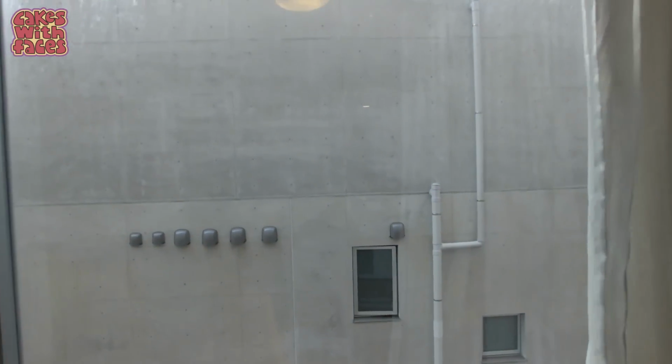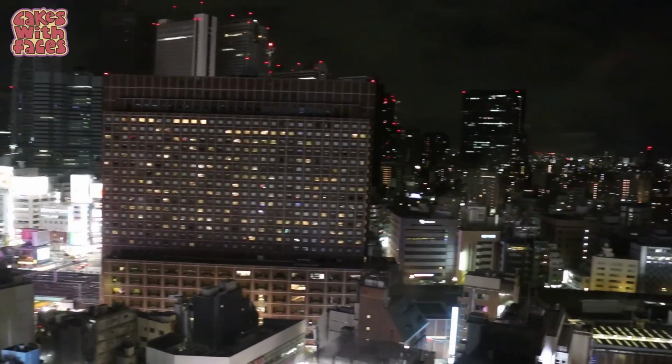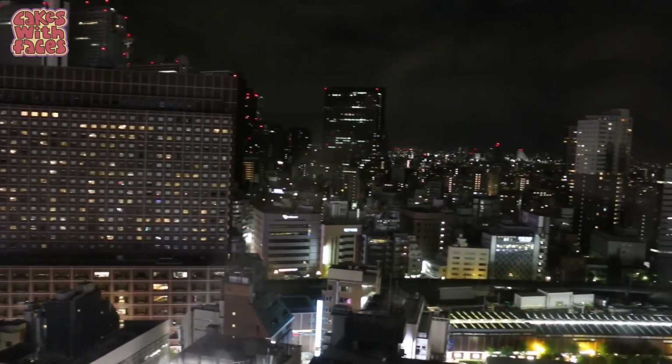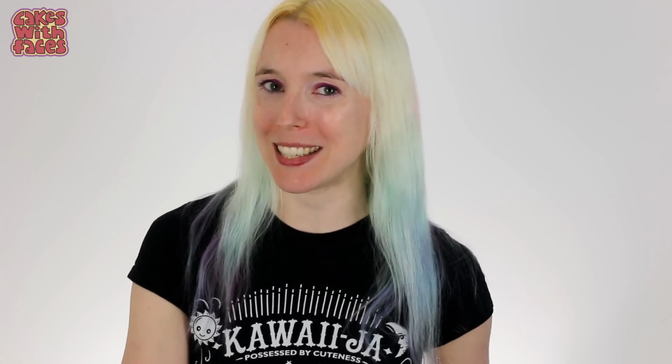In Tokyo hotels, I've had some terrible views, and I've been lucky and had some wonderful views right here in Kabukicho, where the new hotel's going to be. So I think it's going to be really good. It's due to open in April 2023.